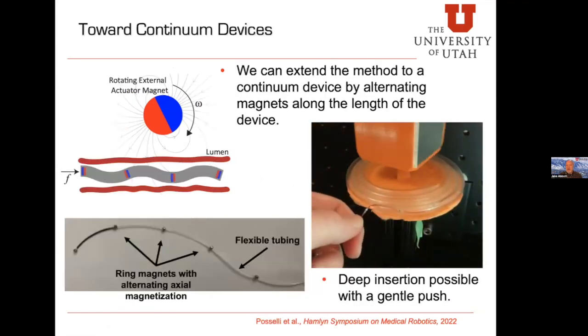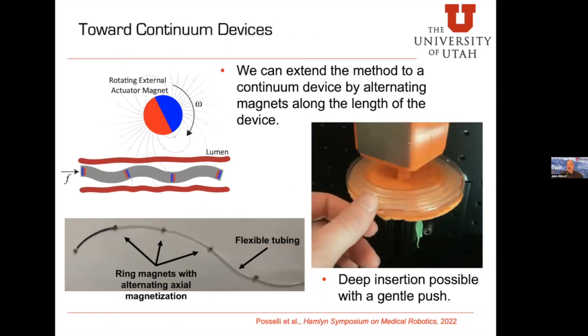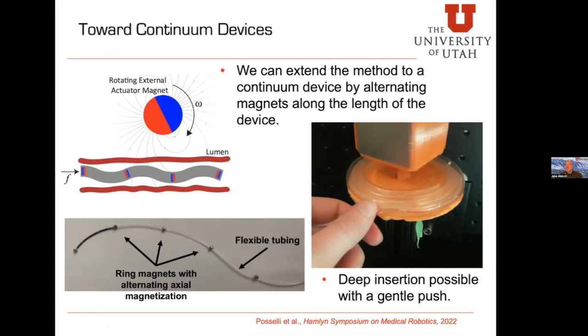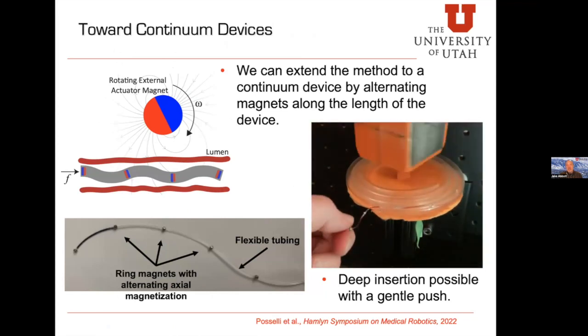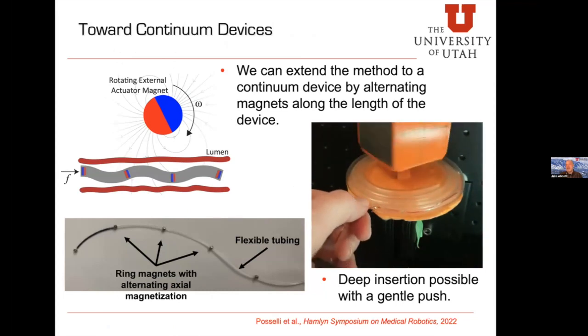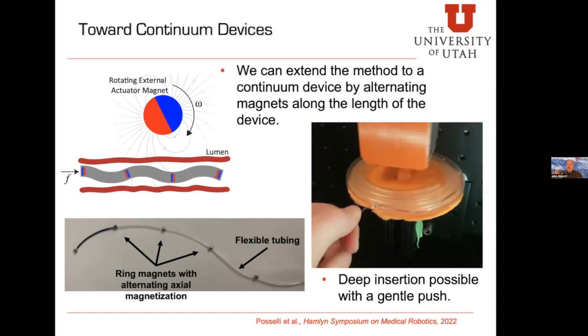A cool thing about this is you can extend it so it doesn't just work for 2 magnets. You can keep stacking these magnets along the length of a structure and keep alternating their magnetization. With almost non-existent localization, you can induce a crawling, undulatory locomotion that you can use to help yourself insert things essentially limitless in terms of depth. We can't find a bottom of this structure, basically. You're just gently inserting it, putting a biasing force, and letting the oscillation do most of the crawling.